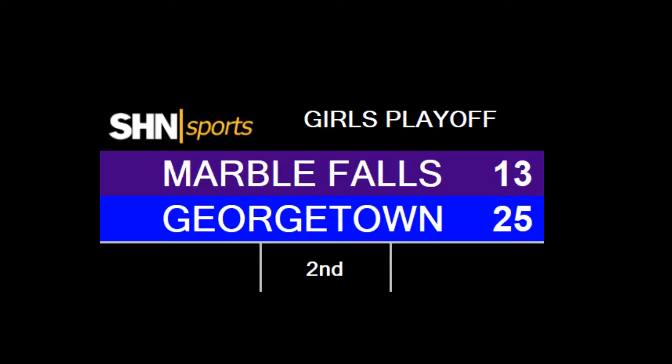Knight's first free throw is off the back rim and misses. Substitution, Ellsworth comes in for O'Brien, and Kendall Ulbricht leaves the game for Ellie Harrington. Knight hits the second free throw and puts the Lady Eagles up 26-13. Early on, the Georgetown Lady Eagles are doubling up the Marble Falls Lady Mustangs.